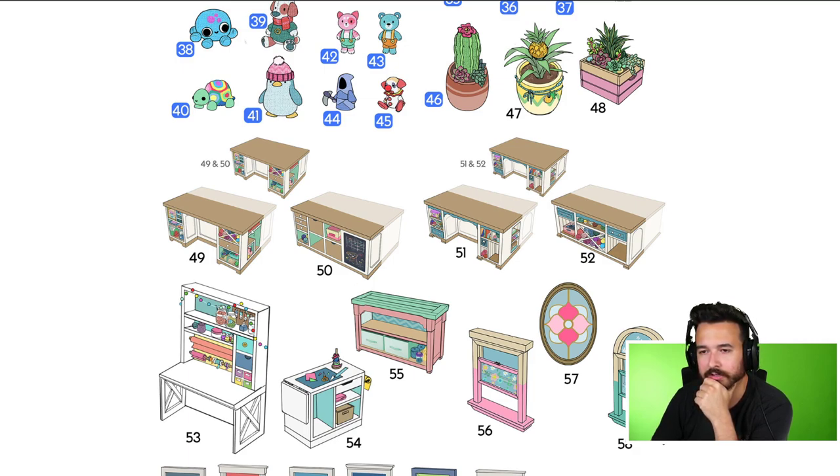Now, my question is, are these one tile deep? That's kind of cool. It's a cool way of doing that, because then you can use that as a sideboard and use that as a desk. I do like these, actually. That's a cool idea. I'd probably go with this one, just because it doesn't have the little detail on it, and you could use it in more places. So I'd probably go 49 and 50.